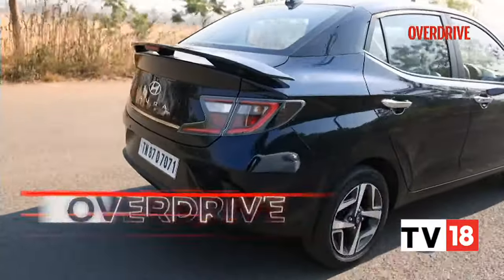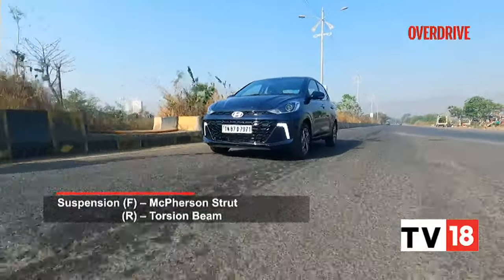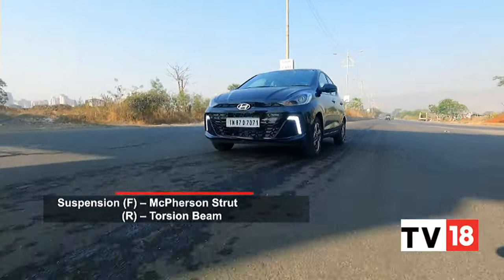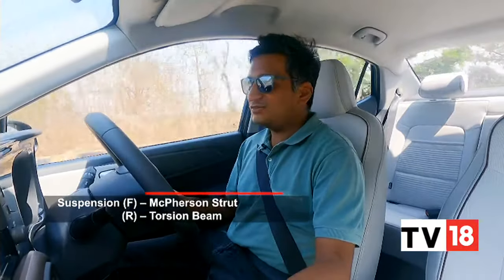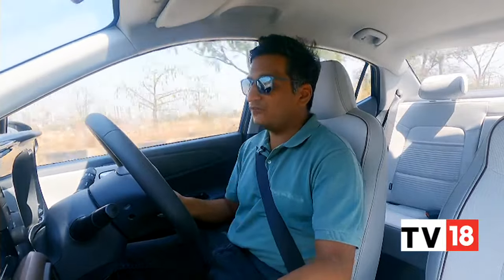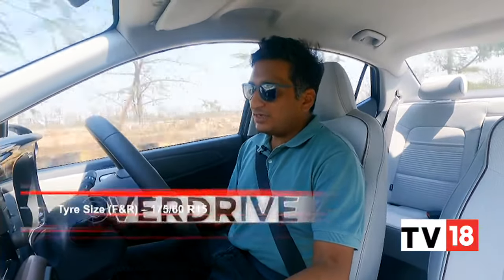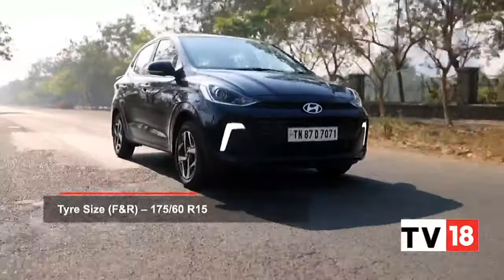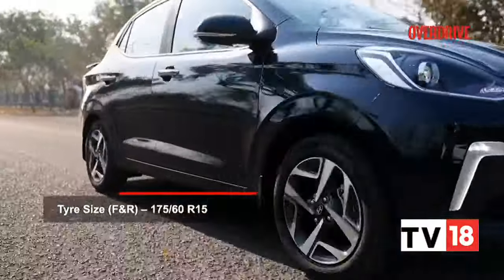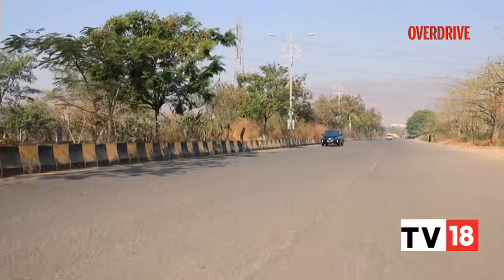And as for the way it goes over bumps, again, it's fine at lower speeds over mildly rough, uneven surfaces like we are driving on right now. But show it a big bump and it does thud through to an extent, but never to be jarring or too uncomfortable. But you do notice that at highway speeds, it does move around a little bit over undulations and so on. So that can take some getting used to. But other than that, like with the engine, the Hyundai Aura is a car you can get used to driving very easily, very quickly.